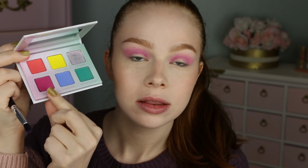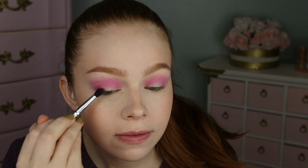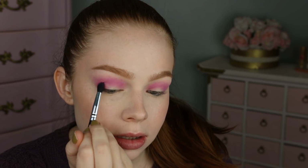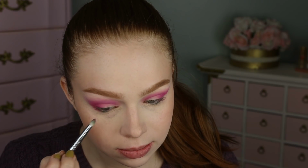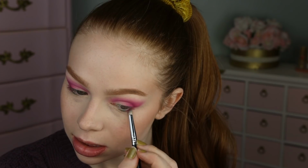I think I'm going to go ahead and dip into volume 1, and I'm going to take that purple. I'm just going to grab it with the same brush and just pop it on the outer V. Okay, I feel like I'm being kind of quiet, but that's blending well, building well, looking really pretty. I think I'm going to go ahead and take a little bit of that same berry shade, and I'm going to pop that on the outer portion of the lower lash line just to connect it a little bit.